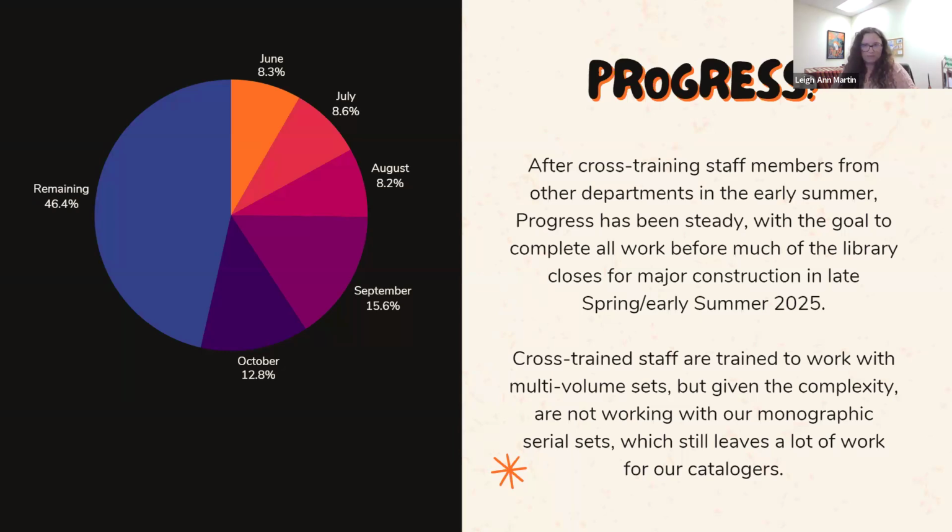However, and this is where the problem comes in, our cross-trained staff are only trained to work with what we've been calling single bib periodicals, which is what it sounds like: any set that has only one bibliographic record to fix, a single title, just with a number of volumes. This leaves all of our monographic series in our periodicals area for 2 catalogers to deal with. And when we ran our original Alma Analytics report to gather a count for these, it was somewhere in the vicinity of 12,000 items. And that's a very inaccurate and very low-ball number.